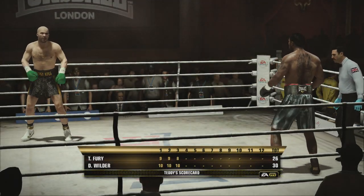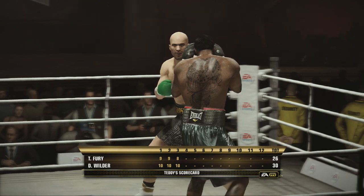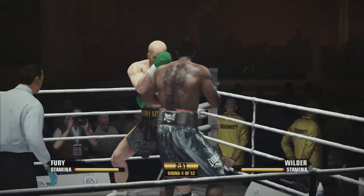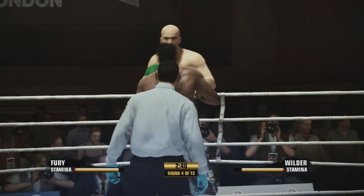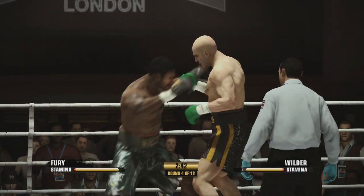Teddy, we look at your scorecard here at the beginning of round 4. He's up 3-0, but it may be a moot point. He's put his man down on the canvas, in complete control of this fight. Yeah, he's hurt him several times. He's shown power, and his opponent has shown no ability to change things.